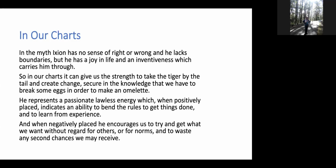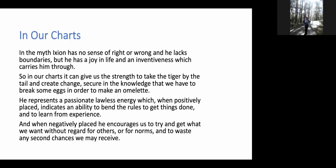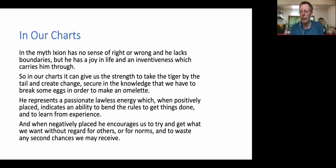The aspects. Let's go there. Yes. Oh, that's very interesting. I have my Ixion as part of a Grand Cross. Okay. And so are the other planets in the cross drawn in to that maverick nature, and they're given all the same opportunities as you are teaching?